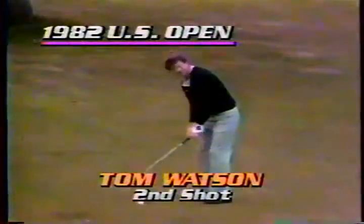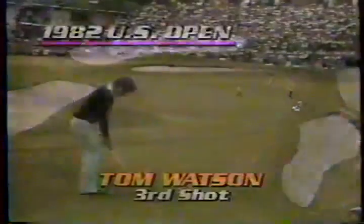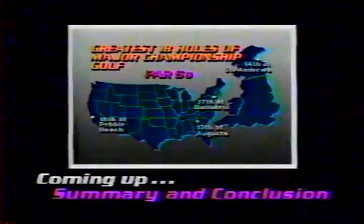In the final round of the 1982 United States Open, Tom Watson hit a perfect drive on 18, which set up the second shot on the hole. In one of the most memorable days in golf history, Tom and Jack exchanged the lead several times until Watson chipped in on 17 for birdie. So all Watson was left with was this 3rd shot to the... We'll be back to summarize Jack's greatest 18 holes in major championship golf in a moment.